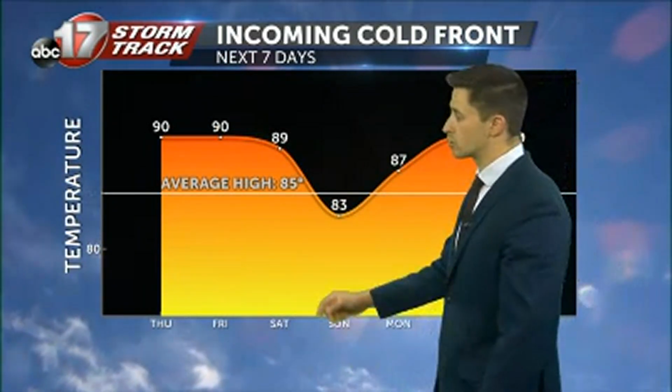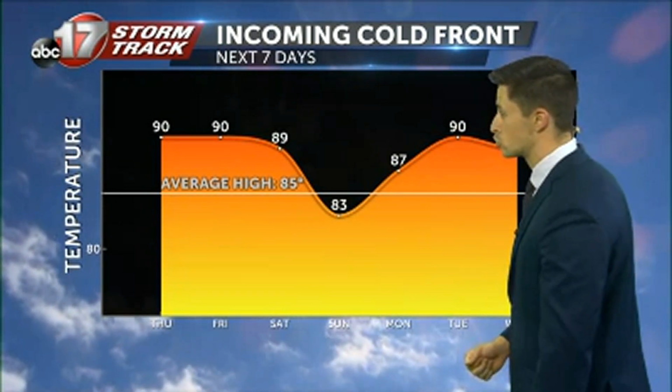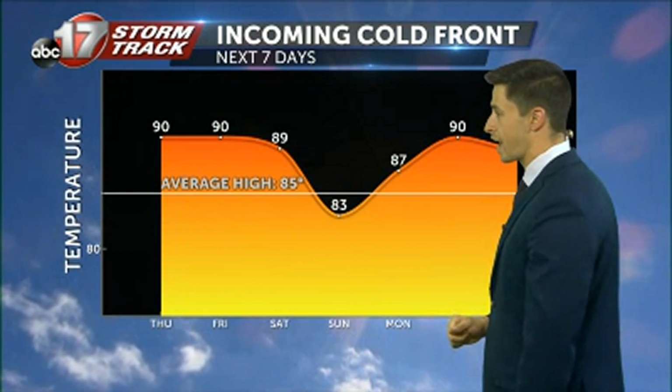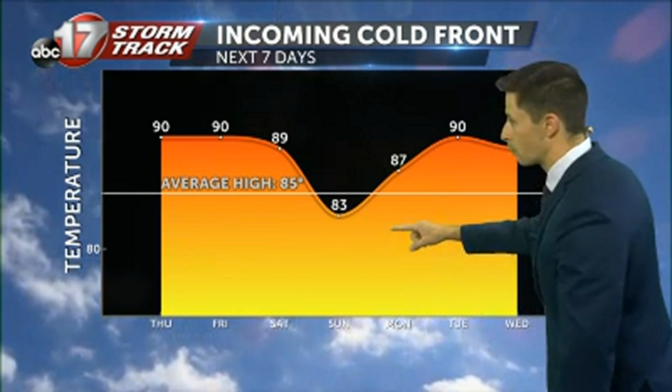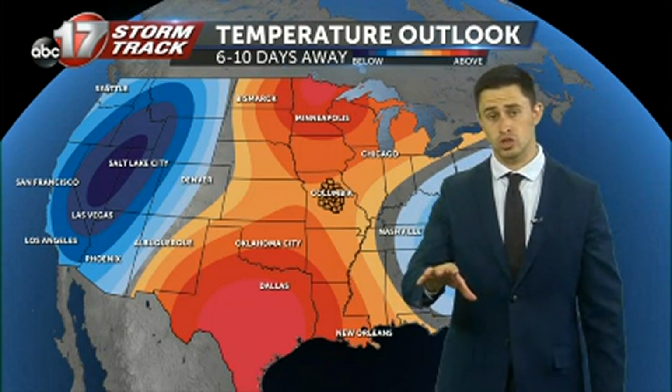Now, with that cold front starting to push those showers and storms in Saturday into Sunday, we're going to notice a significant drop in temperatures, about 6 or 7 degrees across much of central Missouri for the afternoon highs, dipping just below that average high of 85 degrees. Then we head off into next week, looking at mostly sunny skies and temperatures starting to warm up nicely back into the lower 90s. And it looks like we're going to be sitting in that warmer and drier than average trend as we head off into our extended forecast.